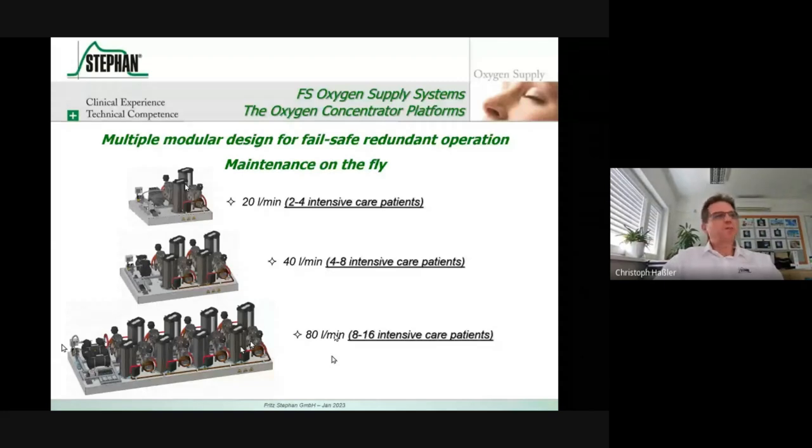Maintenance on the fly is possible, meaning you can do maintenance from time to time. You need to change piston rings, membranes, or whatever of these small piston-driven compressors, with 8 screws to open it. You need 10 to 15 minutes to do the maintenance, and you can do that on the fly. Switch off just one compressor and just one module will not work. The rest of the hospital and the rest of the full system continues to run.